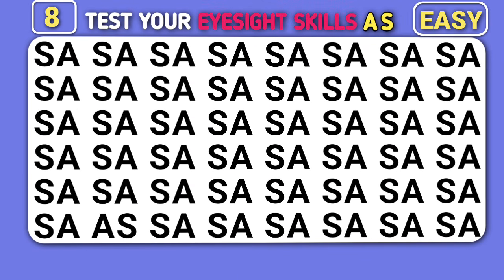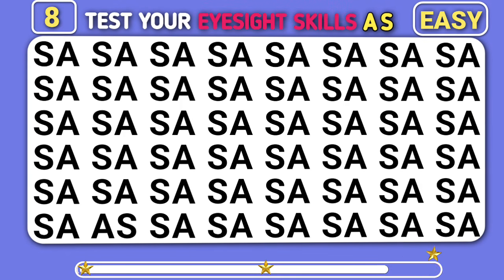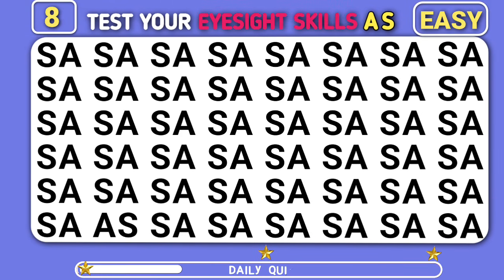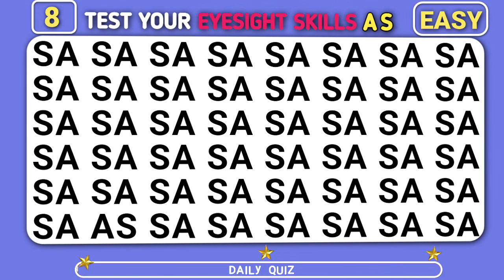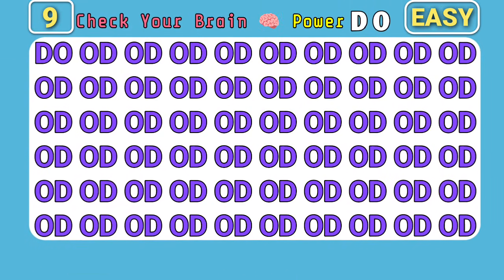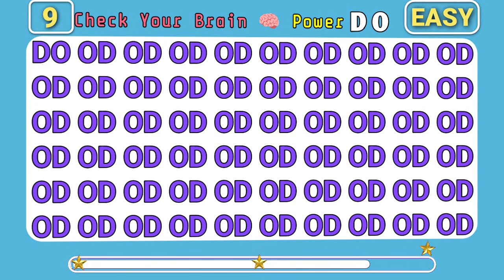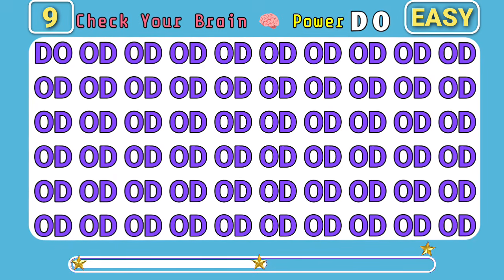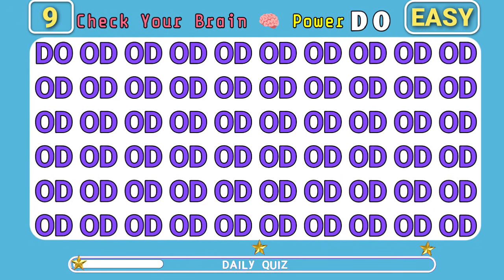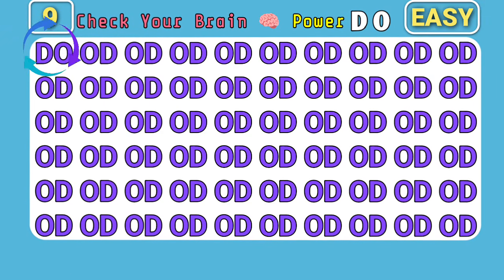Hurry up audience, test your eyesight skills. Find the letter AS between SA within 8 seconds. Superb eyesight, this is the letter AS. Quiz 9. Check your brain power. Find the letter DO among OD within 10 seconds. Incredible, that's the odd one letter DO.